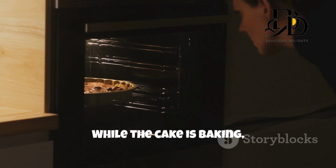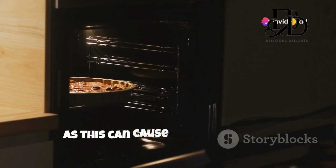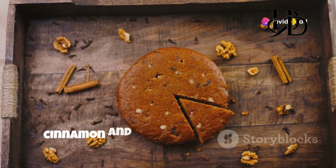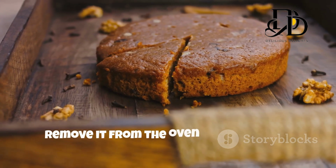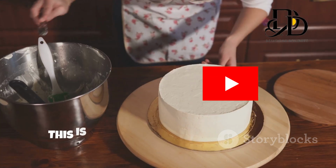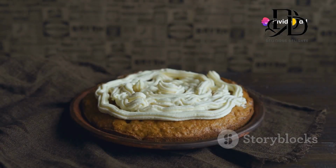While the cake is baking, resist the temptation to open the oven door too often, as this can cause the cake to sink. Trust the process and let the aroma of cinnamon and nutmeg fill your kitchen. Once the cake is baked, remove it from the oven and let it cool completely in the pan before frosting. This is crucial to prevent the frosting from melting and sliding off the cake.